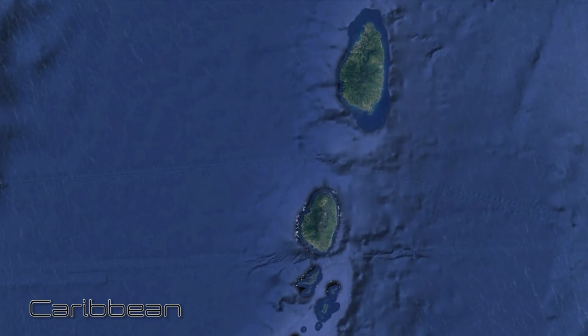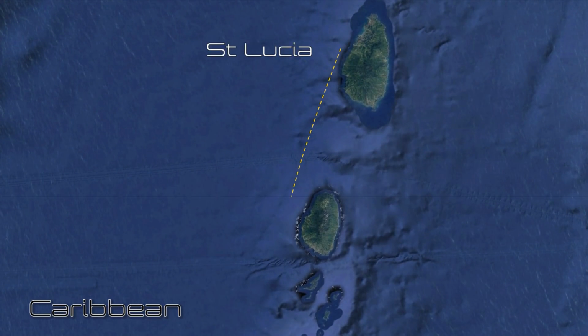Sailing for Bequia, which we find may well be the most chilled place in the West Indies.